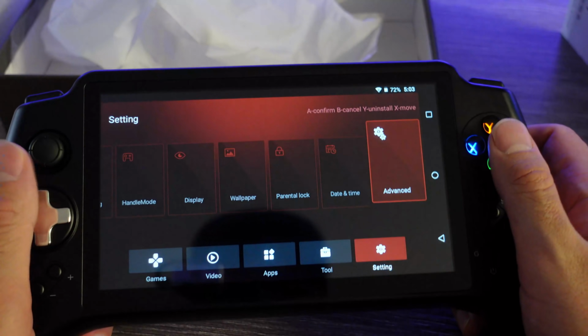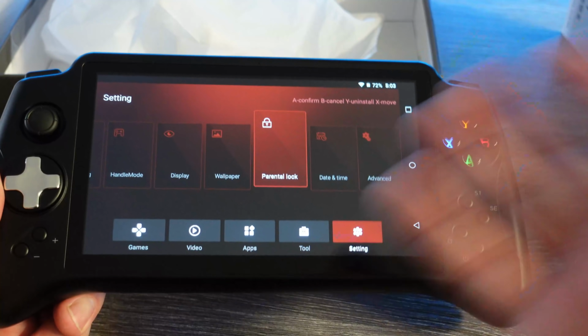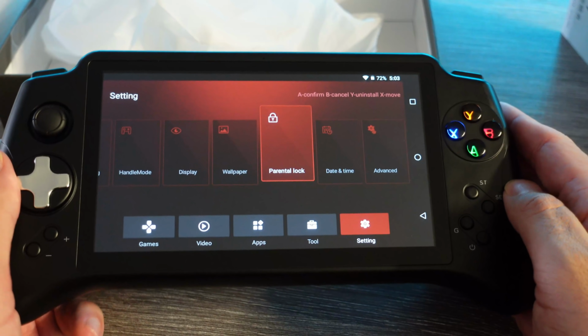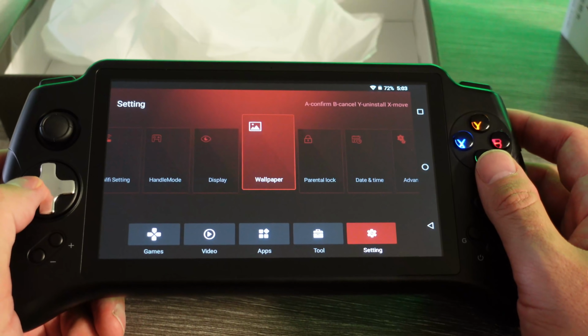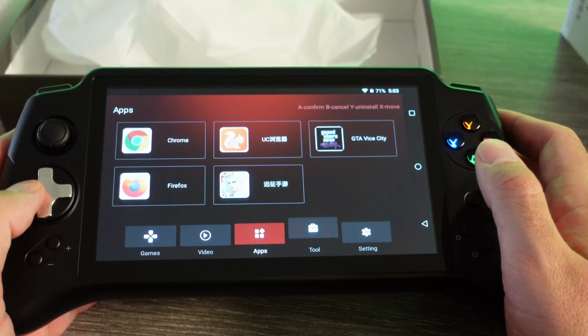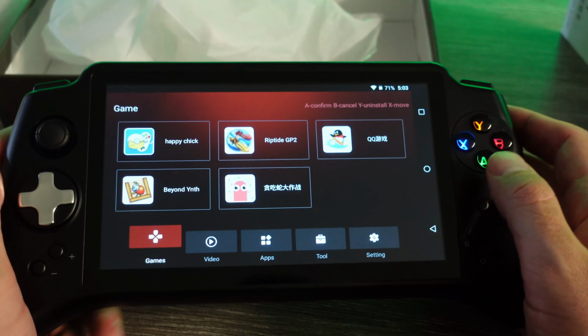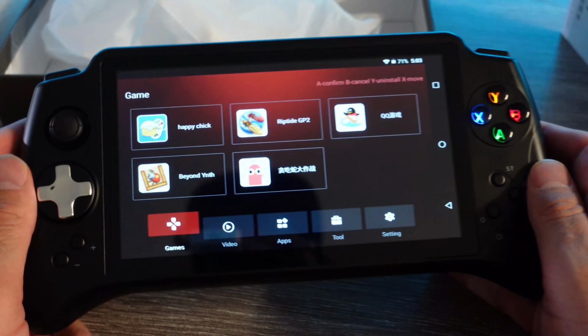Now, pretty much most of the stuff's gonna be fine, unless you get a system update or something, which I did get on this and it was in Chinese, but it was still pretty simple to figure out. It was just saying, hey, update, I guess, but I'm not signed in on anything on here. I would imagine you may not wanna do that. I'm not signing into any of my personal accounts on this device just to be safe. You never know with these things.